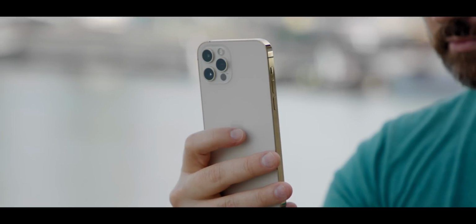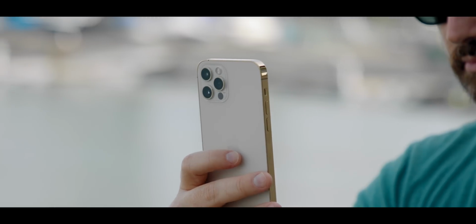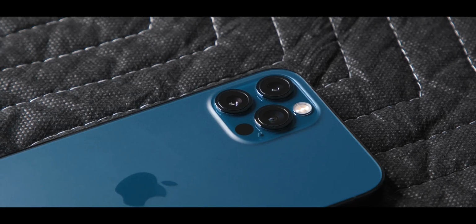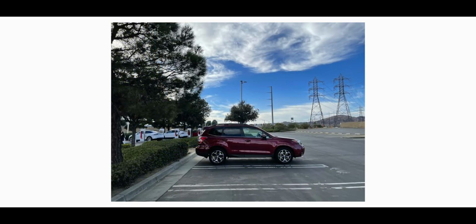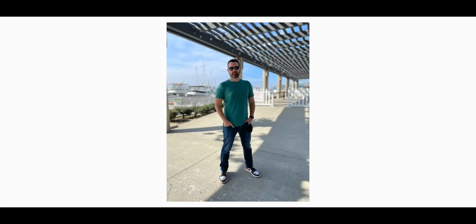So all 3 cameras, while most of them remain the same hardware-wise, do get new software features. All of them now shoot Smart HDR 3 and also support Apple's Deep Fusion, which is nice to have. And there's also night mode support built into every single camera on there as well. In practice, the differences from last year are, let's say, subtle. Smart HDR still does, I think, an awesome job of balancing the highlights and the shadows. Deep Fusion makes a big difference in those lower light scenarios. And I think night mode is still one of the better implementations in all of mobile.